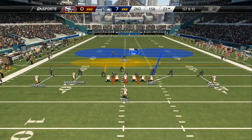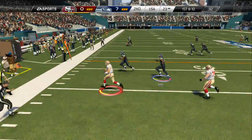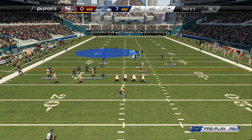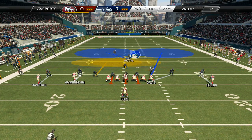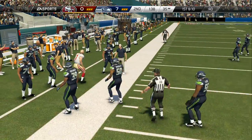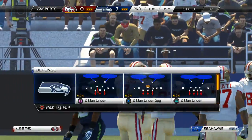Frank Gore is in the backfield. Now first and ten. Scrambling out of the pocket. Tackles made. Second down coming up. Looking to scramble. He steps out. Number seven gets the score. Gain of eight on the play.